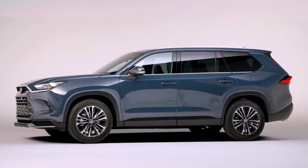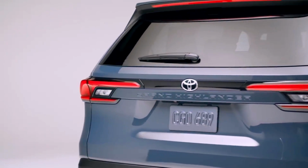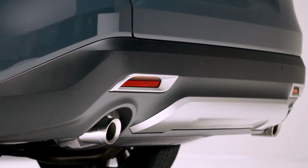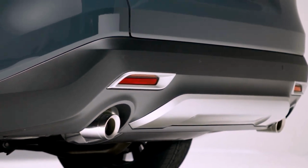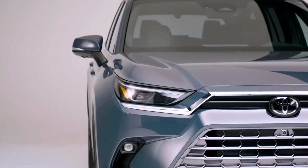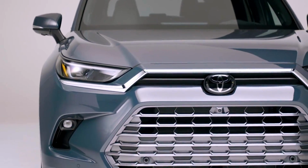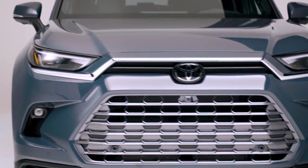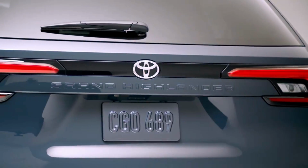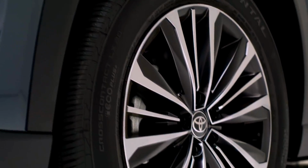And this particular engine outputs 265 horsepower and 310 pound-feet of torque. Power is sent through an 8-speed automatic transmission to the front-wheel drive. However, you've got an available all-wheel drive option if you want to opt for it. Now, given the Grand Highlander's larger size, we expect that the fuel economy will be slightly less on this standard engine than the 2023's MPGs, which is 21 to 22 for city and 28 to 29 for highway.